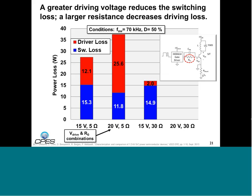If instead the external gate resistance value is increased, then the driving voltage is reduced to a reasonable value. In this plot, it can be seen that under these stated operating conditions, the 20-volt, 30-ohm combination yields the lowest total power loss. Consequently, it was decided to proceed with this combination for the driving of the silicon carbide BJT, SJT, and normally off JFET.